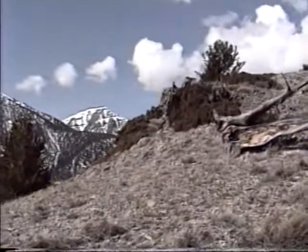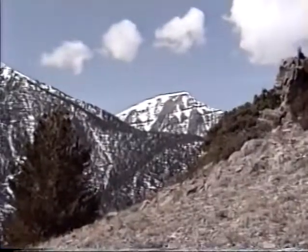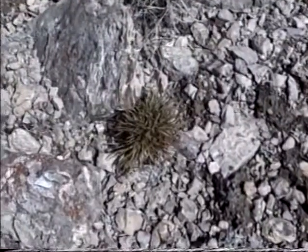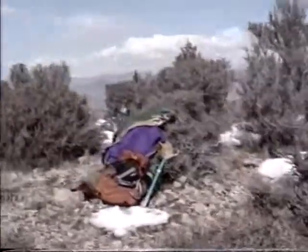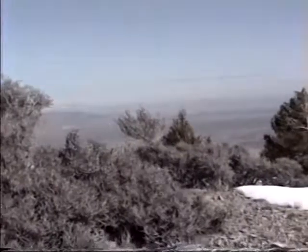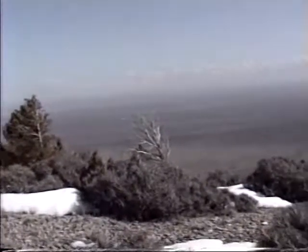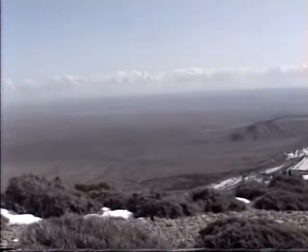The views opening up are awesome. There's my ski mountain, Great Western. Grow, little limber pine. And at the top of Grandma Sarah's, looks like someone has just made themselves at home. We have mahogany, Douglas fir, limber pine, and desert. A real interposition of life zones.